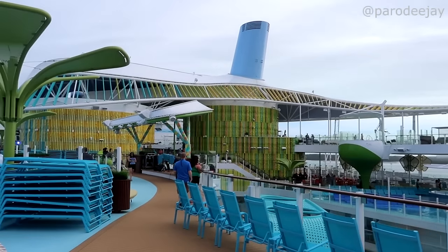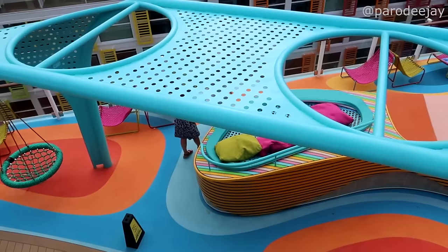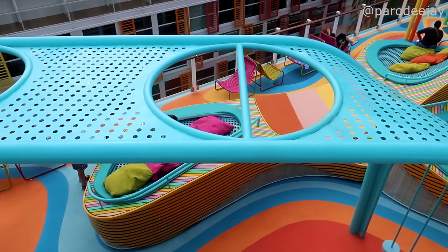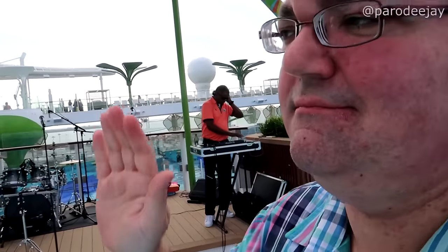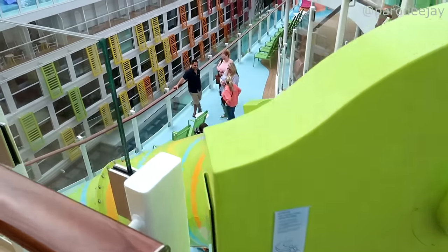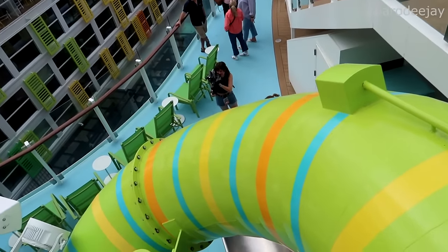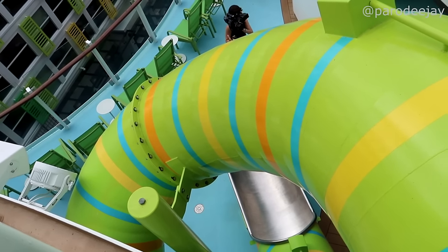I think we're heading forward. I'm a little turned around, but I think that's correct. Ooh, I keep getting distracted by colorful things. That's cool. They have got a slide right here that takes you down to the deck below. It's a little dry slide to dump you out one deck lower.